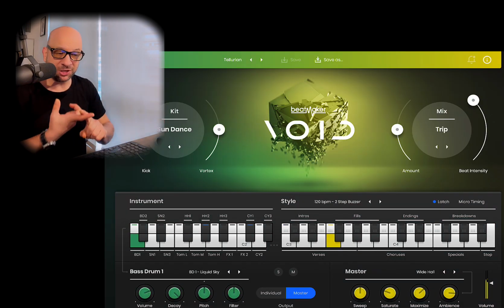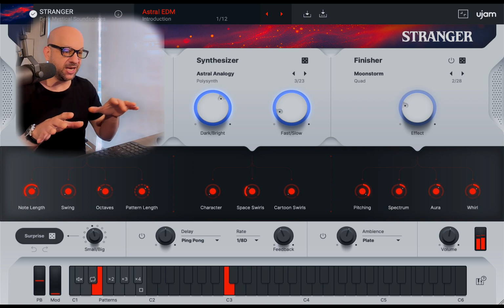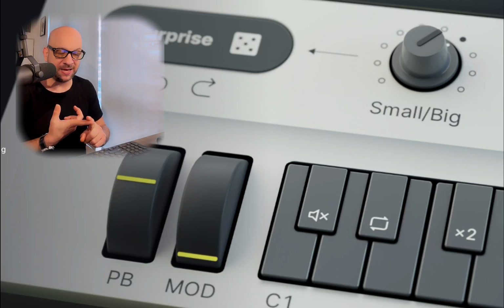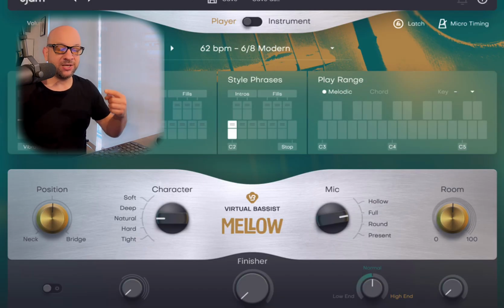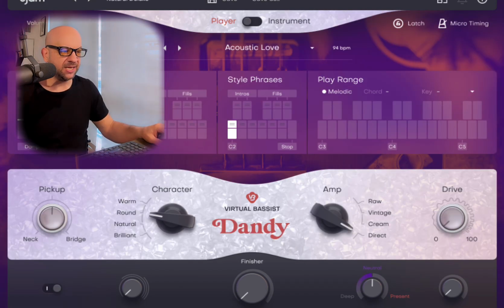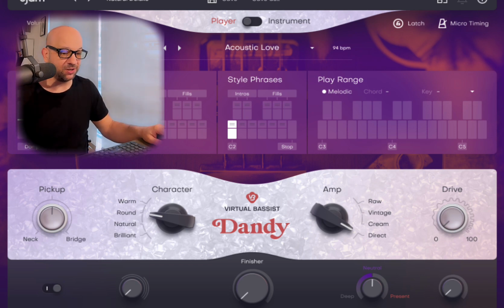We got some of the USynth things they have. Stranger, kind of like the Stranger Things sounds, that 80s synth pop, synthwave. Got the Deluxe package with that, the Drive and the GLAM, different packages of different sounds. Virtual Bassist, they got MELLOW, and you get DANDY. MELLOW's upright bass, DANDY is like a general use bass, and hundreds of patterns, different presets, all kinds of stuff you can do with these things.